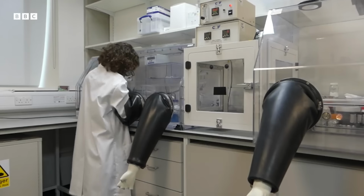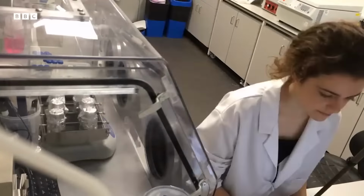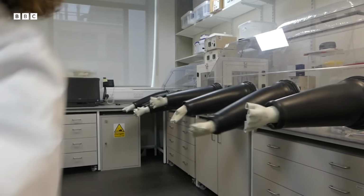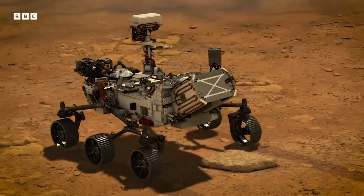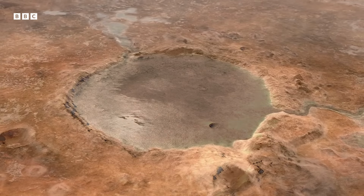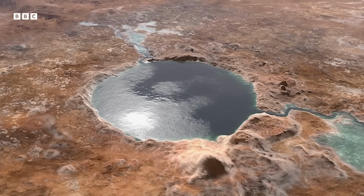For the last 4 years, I've been recreating the surface of Mars in my lab at the University of Oxford. What I've most been interested in is whether I could recreate lakes and other liquid water environments that might have existed on the surface of Mars about 3.5 billion years ago. Where it gets really interesting is that now NASA has landed a rover, the Perseverance rover, right in a crater that might have once hosted a lake.